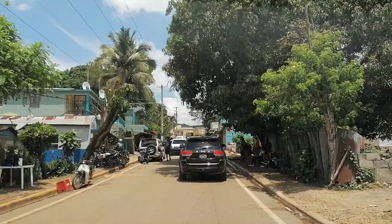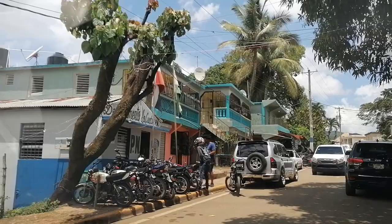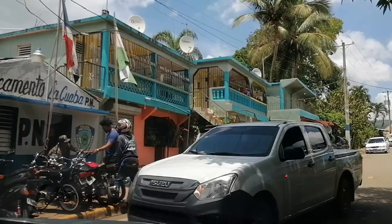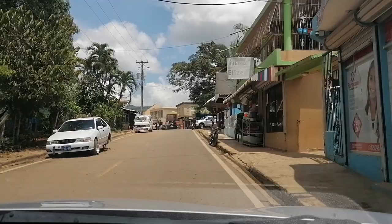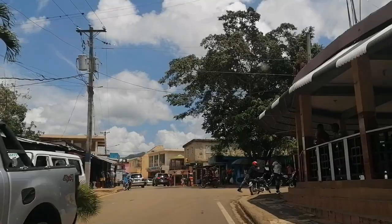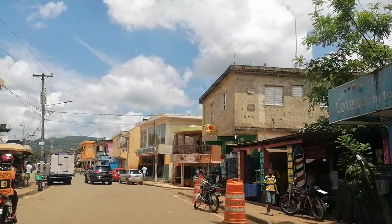The small little community called La Guava that we're passing by has its own little police station. Look at it right there on the left, where all those motorcycles are. Okay, look at these citizens right there, standing there. And then we have a pharmacy right here to your right, that blue building. So this community has a little bit of everything. They have little shops, they have little restaurants, and of course, a lot of colmados, which are also important for Dominican life.